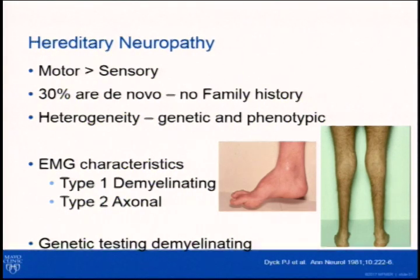So patients might say, I sprained my ankles frequently as a kid. You ask, were you a fast runner? Did you finish at the front of the pack, the middle, or were you always at the end? Some of those things can be helpful clues that you can gather from the history.